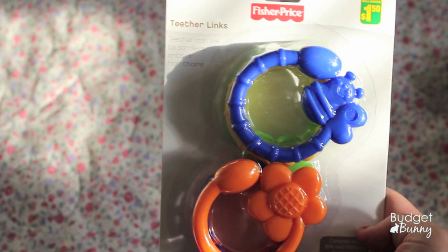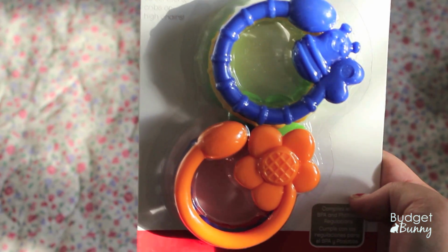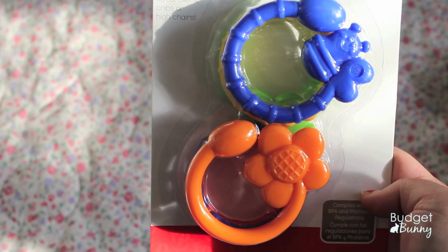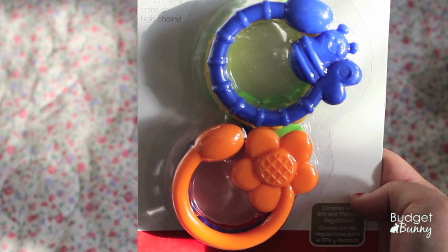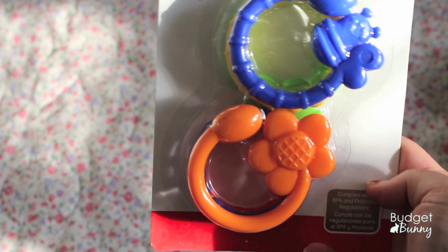And I was really excited that the dollar store had these teether links. So I featured these in Honey and Rocky's cage, I think, in one of the cage tours a few months ago, and said I was going to pick them up for the other rabbits.